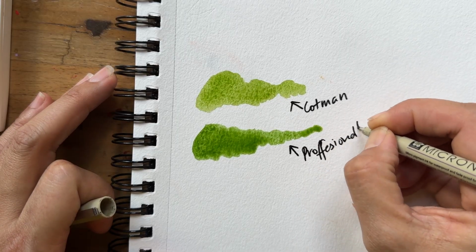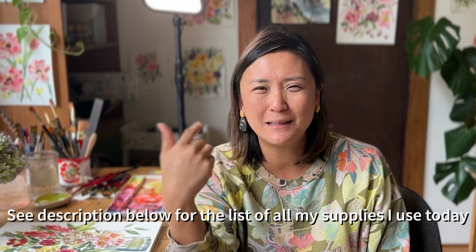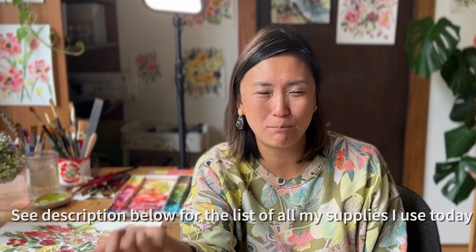So I upgraded from student grade to artist grade, and I didn't go all colors at once. I actually bought two by two because they were quite expensive. Sap green, opera rose, scarlet lake were some of the first few colors that I bought in professional level. Pick the colors you use most often and the colors you want to really stand out and be vibrant, and then slowly build your set.